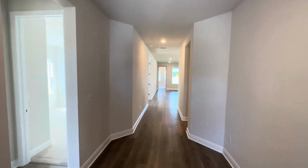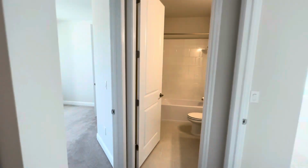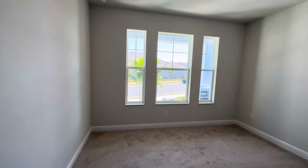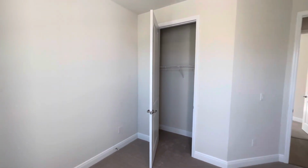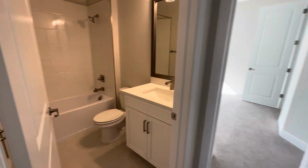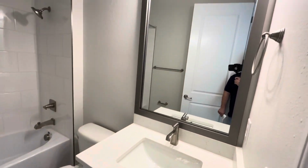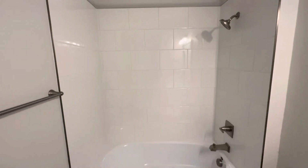You come in the front door, you have LVP flooring, nice long hallway. To the left right here, you're gonna have 2 bedrooms and a bathroom. It's bedroom number 1. Nice sized bedroom. Regular closet there, but I like how it's got a door instead of a bifold. Come out to bathroom number 1. White cabinets, quartz countertops, nice framed mirror. Then your tub and shower combo there.